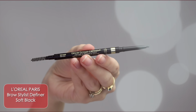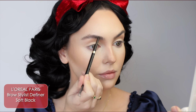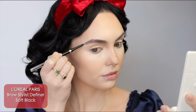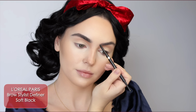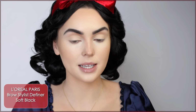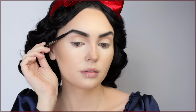For brows, initially I wanted to pull them further apart like the cartoon and like some of the AI images, but I couldn't help myself. I started to bring them a bit closer together, kind of Lily Collins inspired. I could have gone even closer, but I stopped myself. I like to go in with the Brow Stylist Definer in Soft Black by L'Oreal Paris. This is kind of an Audrey Hepburn inspired shape with a longer tail like this photo.